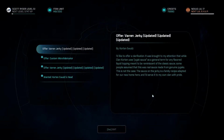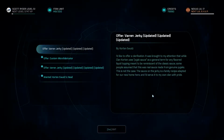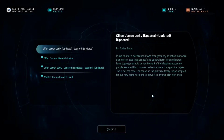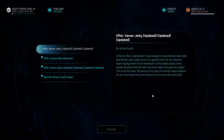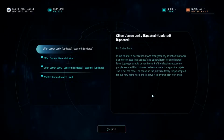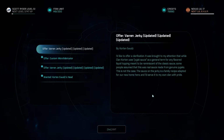Updated. Varen Jerky. I'd like to offer a clarification. It was brought to my attention that while Clan Cortin uses Pyjack sauce as a general term for any flavored liquid topping meant to be reminiscent of the classic sauce, some people assumed that this was a real sauce made from genuine Pyjacks. This is not the case. The sauce on the jerky is a family recipe adapted for our new home here, and I'd serve it to my own clan with pride.